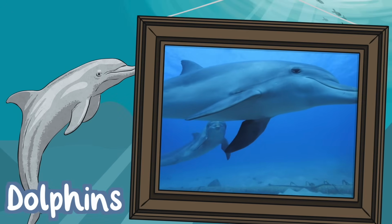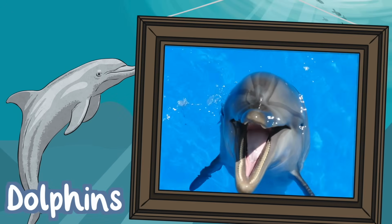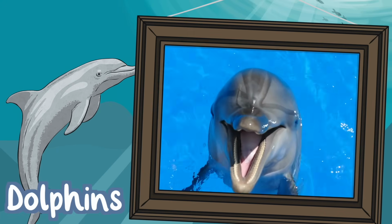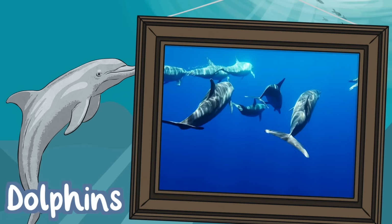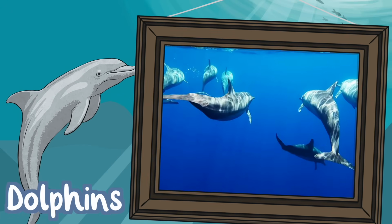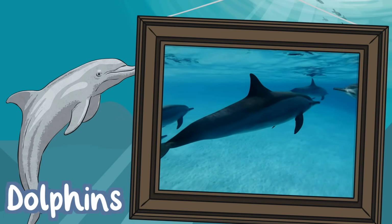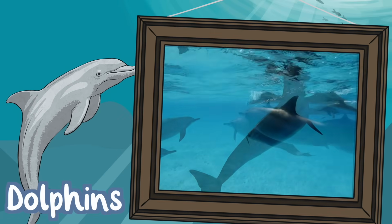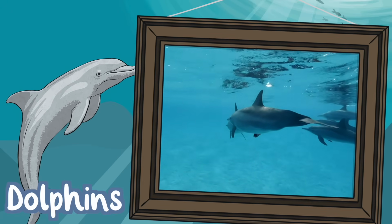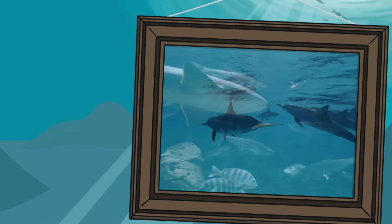Dolphins. Dolphins are mammals that live in tropical and temperate oceans around the world. Dolphins breathe air through a hole in the top of their head, called a blowhole. Dolphins are very clever and very social. They play and hunt together, as well as look after the baby dolphins together. Dolphins squeak, whistle, click, leap out of the water, snap their jaws and butt heads to talk to each other.